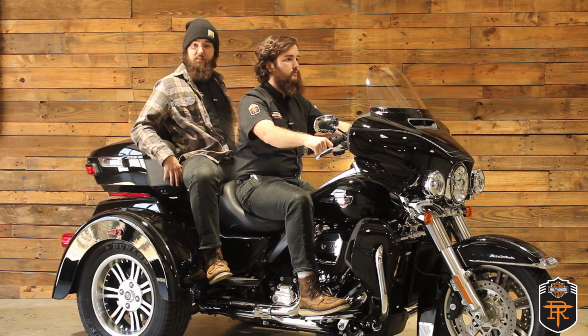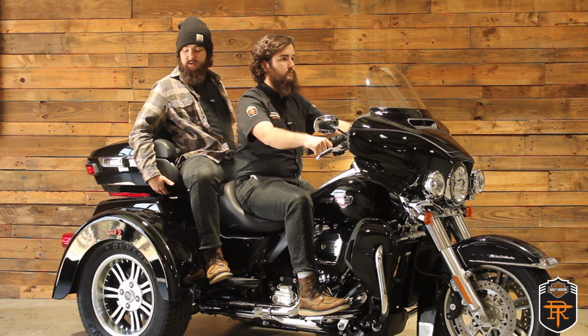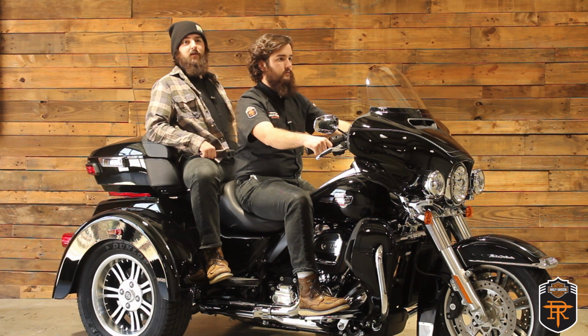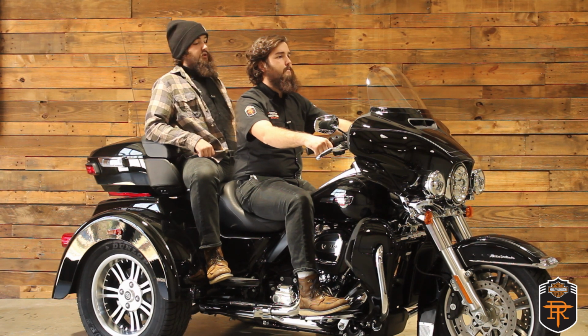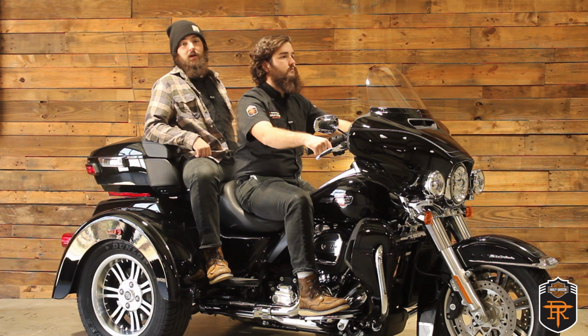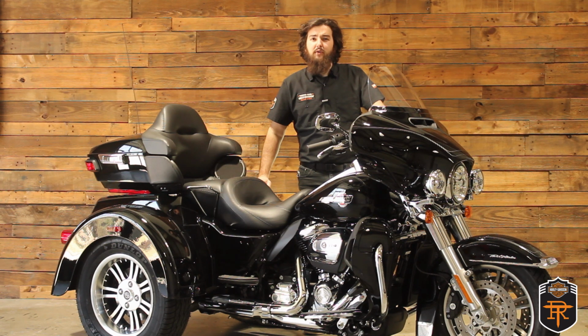You've got your own speakers back here with music controls right down here at the touch of your fingertips. And you've got on the Tour Pack the nice, comfortable, sturdy backrest with armrests. So this bike is loaded with plenty of comfort features, and both of you are ready to go for the next adventure. So that's our 2022 Harley-Davidson Trike, the Tri-Glide Ultra.